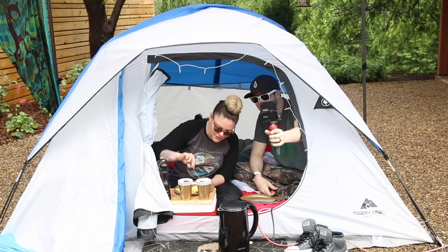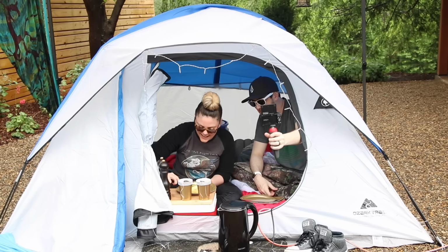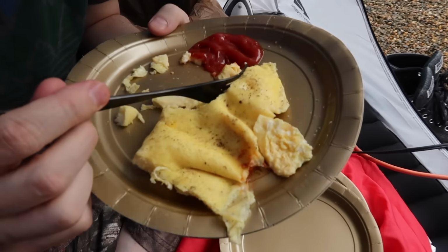Mmm. I think it tastes good. Like if you were camping and you had no other way to cook but... And you were starving to death. It's hot. That's just delicious. We did it. Oh, yeah. Honestly, this is one of the best camping experiences that we've had so far.